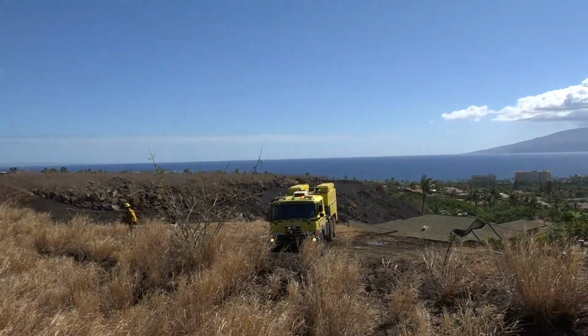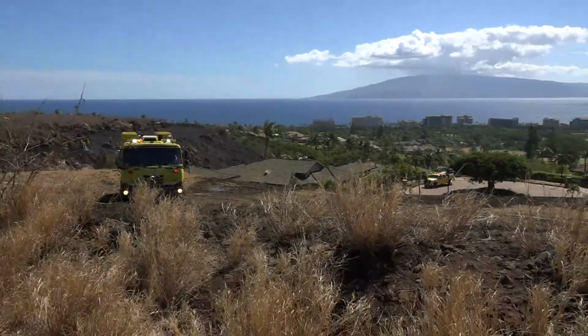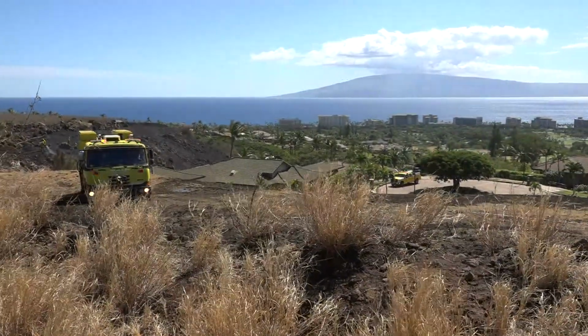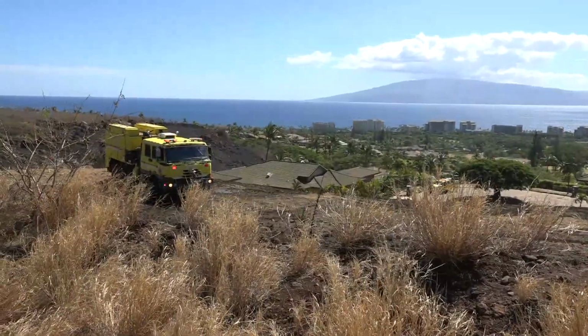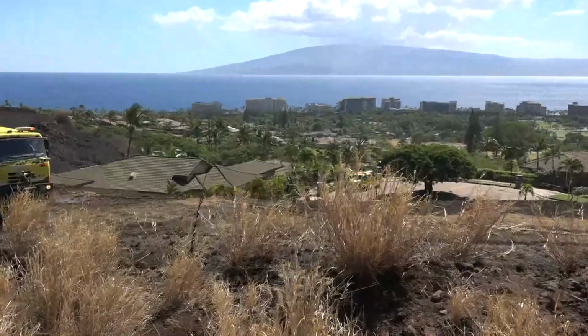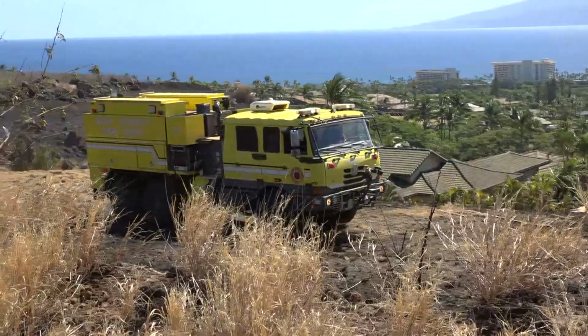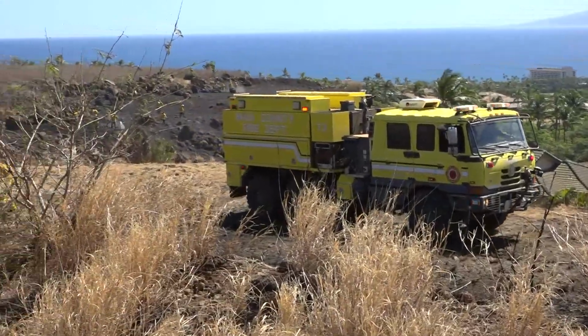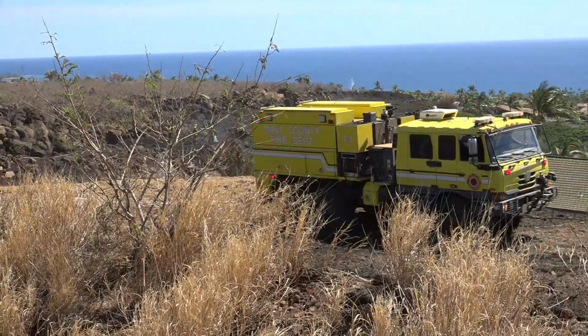You can see the fire truck here, firefighters still on the scene, and right below him, a home. Right there is a home, and right to the left of this home here, you can see the roof line there. As we pitch to the left just a little bit, you can see blackened earth and firefighters working the scene. So it's just that close.